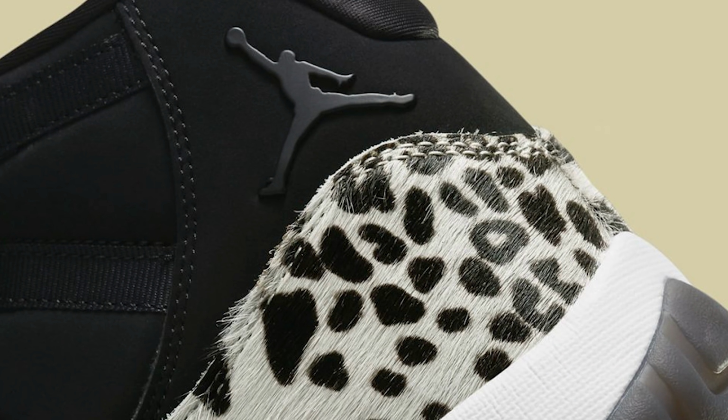Maybe the color blocking could have been a little bit different somewhere on the upper, or maybe a red Jumpman or a gold Jumpman or something to represent the eye of the animal. I don't know. Either way, I think it's a solid release. Let me know how you feel about these down below.